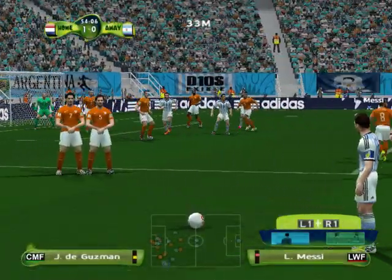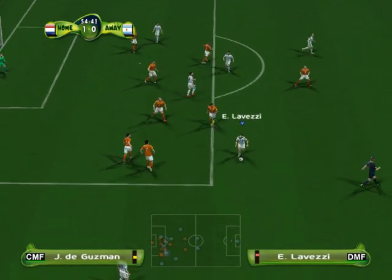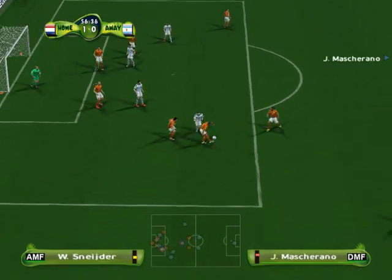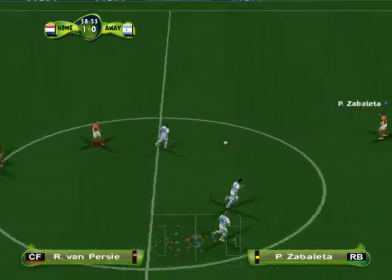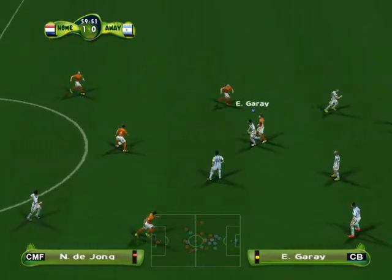Well, they've got a chance here. It's certainly within range. A chance now to get it down and try to collect something. Oh, he's got clear here. Pulling the ball up well here. Van Persie. Nigel de Jong.